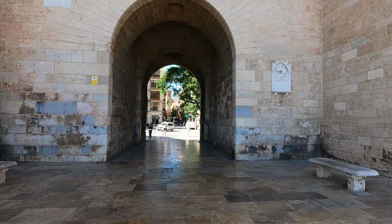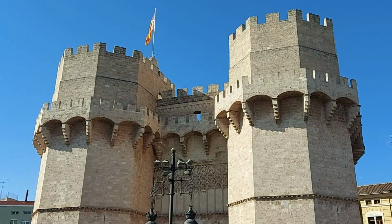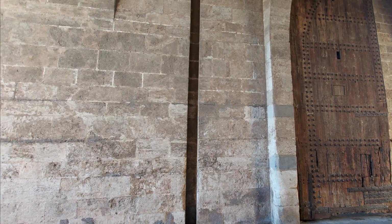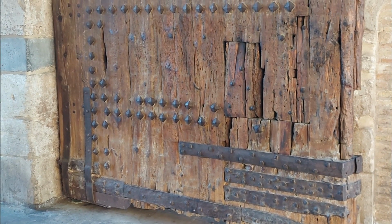Construction began in 1392, and it really is in remarkably good condition. The towers are designed to be defensive structures into the old city, and they certainly do that. You can see the groove for the portcullis, and the doors, they are just incredible, about 9 inches thick, and really impressive. Amazing they survived all this time.